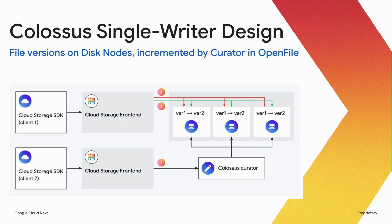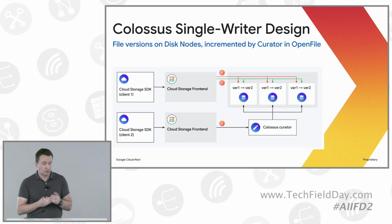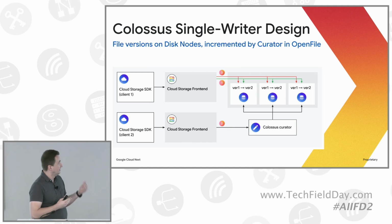So obviously a natural question at this point is, what do we do with conflicting writers? If you open the same file for appends, then we would like to have some assurances of things not going sideways. And that's where Colossus basically assumes a single writer mode for all files and tracks the versions of who is now the owner of the file that can be appending to that file directly in the data stored on the disks.